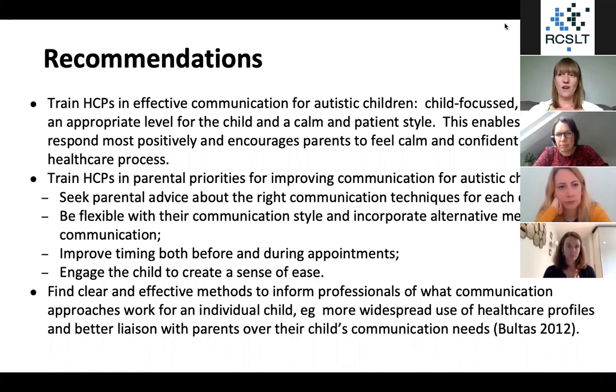So we need to train healthcare practitioners in what effective communication looks like for autistic children, as well as children and adults with other communication needs. We need them to understand that it's child-focused, that it's adapted to the child's level, and then it needs to be calm and patient. We also need to make healthcare practitioners aware of what parents' priorities are for how we improve communication for autistic children, that parents want to be involved in giving advice on what's the right way to approach and communicate with their child.